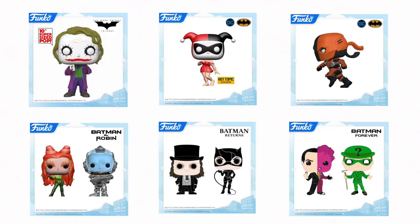Then we have these two here from Batman and Robin. One of them's Mr. Freeze and the other one's Poison Ivy. They do look really weird. I'm hoping these ones kind of switch up a bit, but I think this is what it looked like in the, I believe these were comics or they were a television show. I'm not exactly sure for this one, but I do like the way the Mr. Freeze looks. I just don't like the way the Poison Ivy's eyes are kind of weird. I don't know, but that's probably what she looked like in the actual thing. So, I mean, it makes sense.